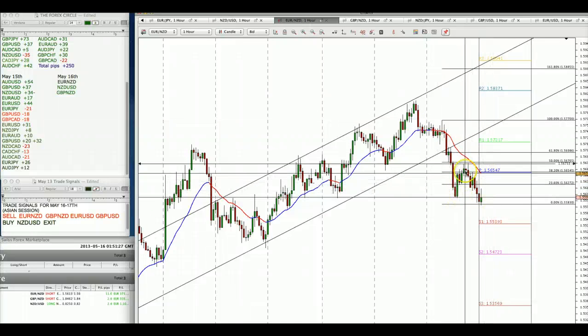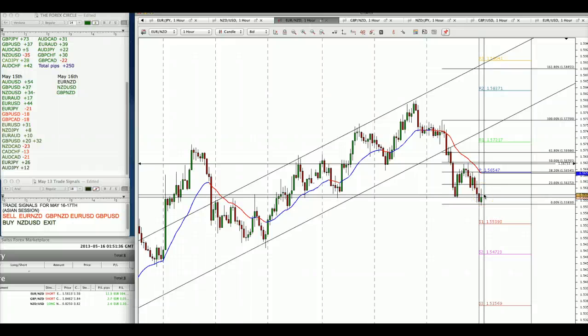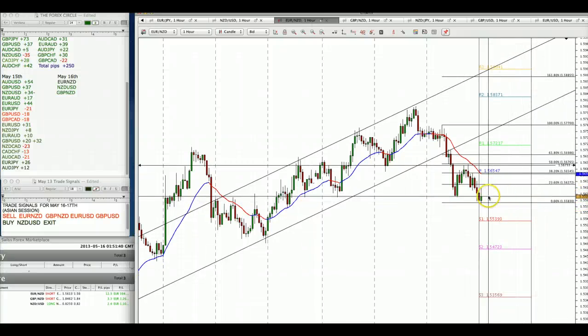After it did retrace during the New York session, or rather, I believe this is New York session, and now we're coming into Tokyo, Singapore, and the market should print lower. Technically, there's a lot of clarity in these trades, Pound New Zealand and Euro New Zealand dollar.